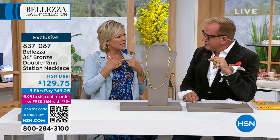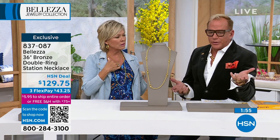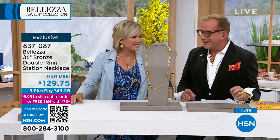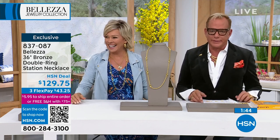The item is 837087 if you want to marry it with this beautiful piece. Is this the Caesar coin? Is that what we're calling this one? I forgot. We call it the replica Roman coin, I think, because it is a replica. It's not real, you know. We do have real lira coming right up. Oh, yes, we do. But they're not quite 2,000 years old yet. Neither am I. I'm working on it.